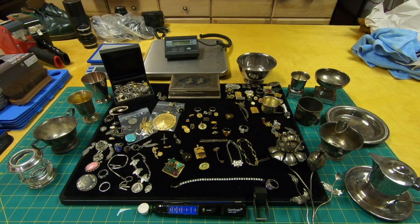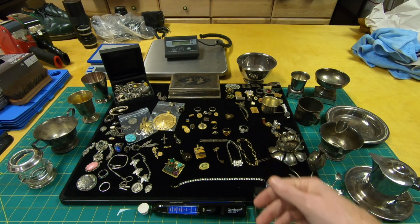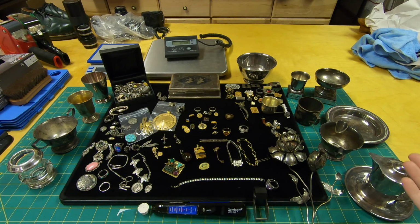I don't ever go into a thrift store thinking, hey, I'm going to be able to find a really nice gold ring, or I'm going to be able to find sterling silver. Usually when I go to thrift stores, I'm looking for items like clothing, furniture items, maybe antiques, collectibles, toys, and electronics. So always think about that. So let's go ahead and jump right in.